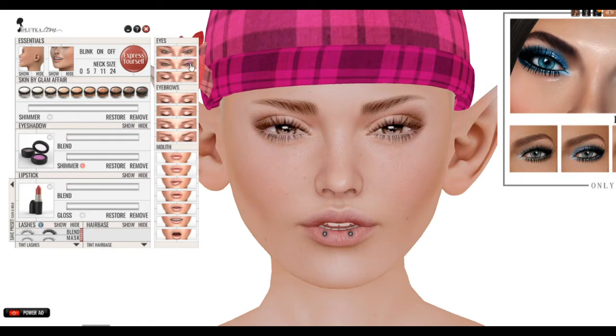Your eyes: open, half open, or a smile and closed. Then you've got your eyebrows. That's your normal eyebrows. You're sad. You can't really tell with this particular HUD. And you've got your Glamaffair skins. I'm currently wearing the Skinnery, which is going to be available at Chapter 4 tomorrow. You've got the option to turn on and off your blink. You've got your neck sizes here.